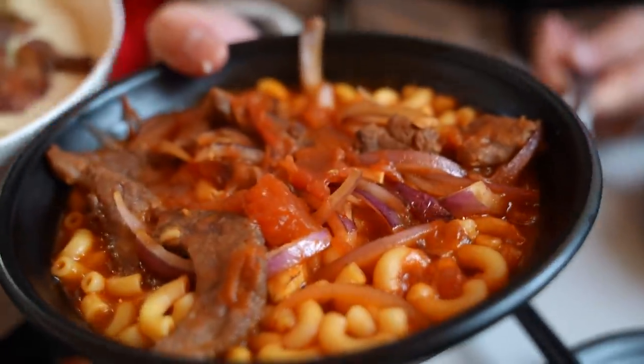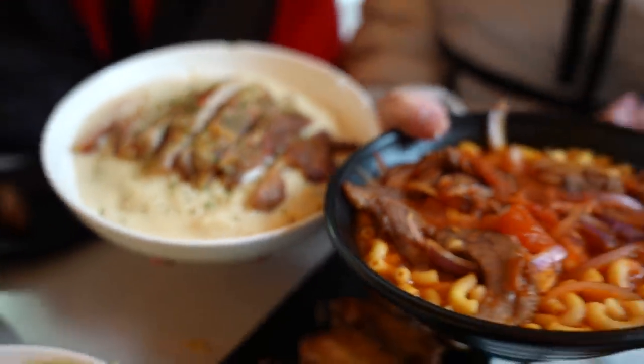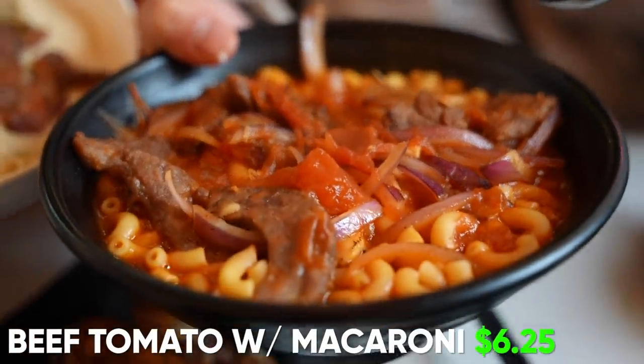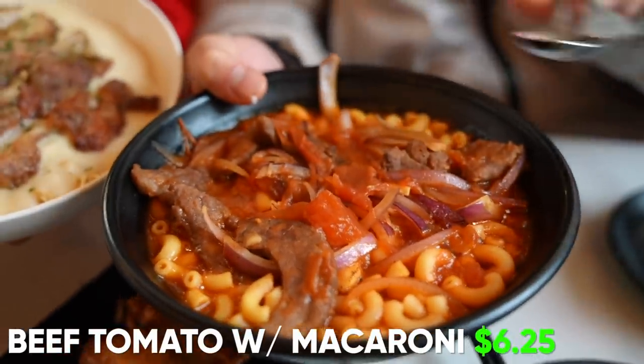Last but not least, we have our final round here, kind of going along with this Gong Sik Tong KST, which is a traditional Ta Tan Tang, but elevated. I've got a traditional beef tomato, but over macaroni. Ooh. So these are two dishes you would find at a Hong Kong cafe, but not necessarily mixed together.